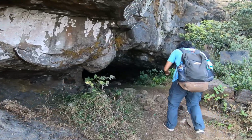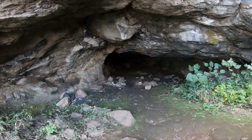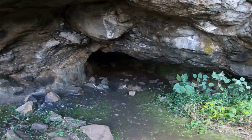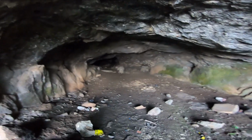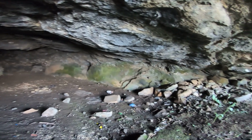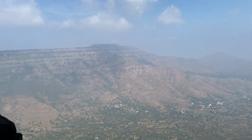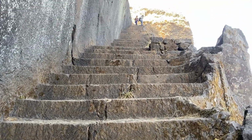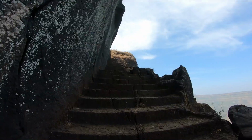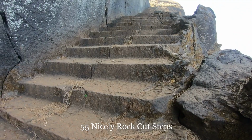On walking a little further, you come across a cave which is home to a large number of black spiders and bats. Kenjalgad is one of the few forts whose steps have been carved out of the rock. There are a total of 55 steps at the top of the hill.